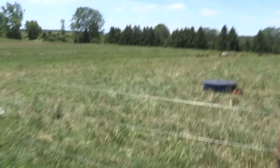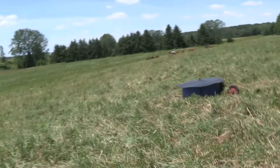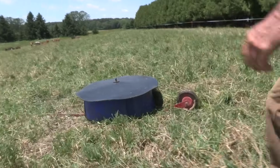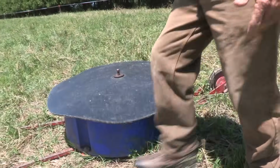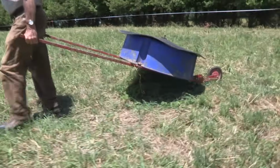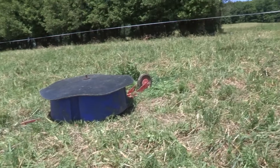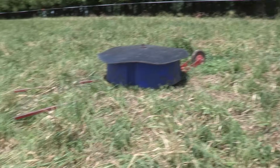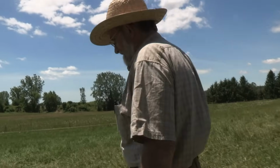And this is my mineral feeder. So inside here we've got some salt. And you can just pick it up like a wheelbarrow and wheel it to the next strip. Nice. I built the metal wheeling device, but then the other's just sort of a standard mineral feeder. It is a little tricky to build something that the cows can't tear apart. They're a little tough on things.